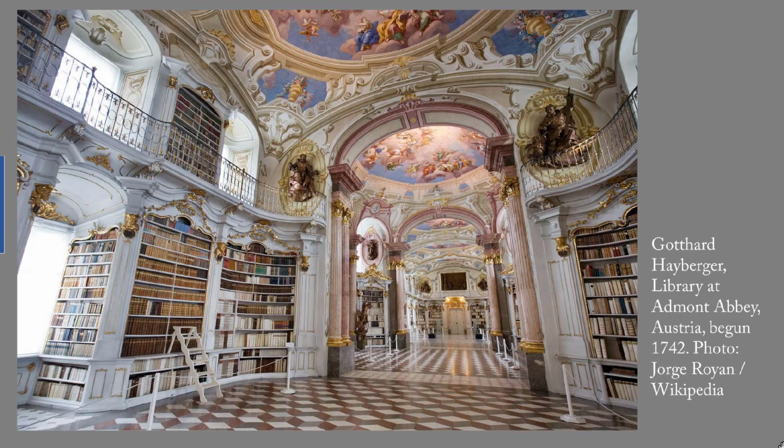There are 3 of these. This is the library at Admont Abbey in Austria. It was begun in 1742. The largest monastic library in the world was constructed during the Enlightenment in the Baroque Rococo style. I defy you to think ascetic thoughts beneath its fabulously frescoed domes or beside its curving shelves.